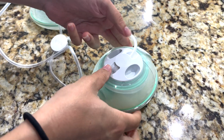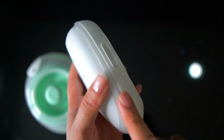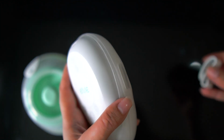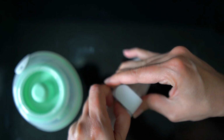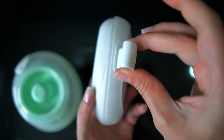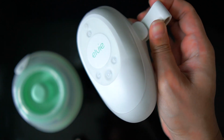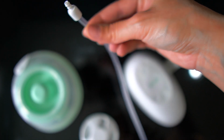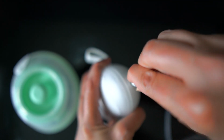Now, when it comes to the hub, I was able to put this on. It's a little difficult to put on, but I was able to put it on successfully. And then when it comes to the clip, you want to hold it up and clip it in just like that, so that when you put it on your clothing, it hangs with face out. You take the tubes, and this is the long tube, and you go ahead and place it in here tightly.